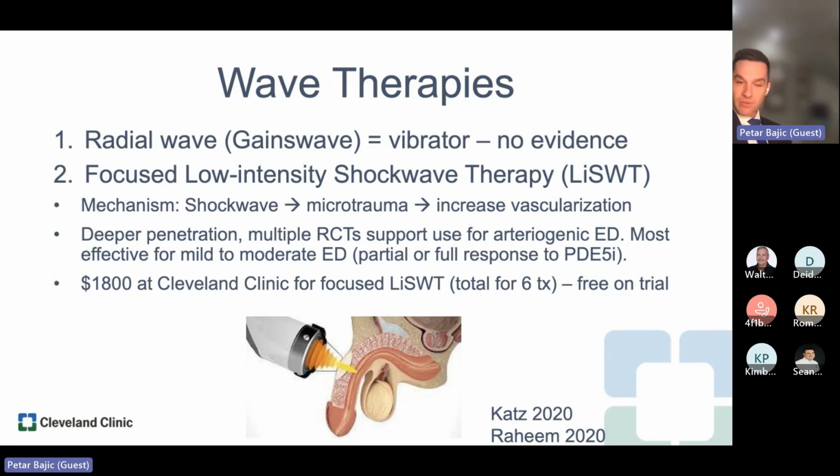It is not FDA approved for the treatment of ED, which means that it has not gone through the extensive testing for safety and effectiveness that is required to gain that stamp of FDA approval. However, there are a number of studies from all around the world, randomized controlled trials that support the use of this technology for the treatment of blood flow related ED. Usually men who have mild to moderate ED who get at least a partial response to oral medications like pills have been proven to have some benefit for those men.